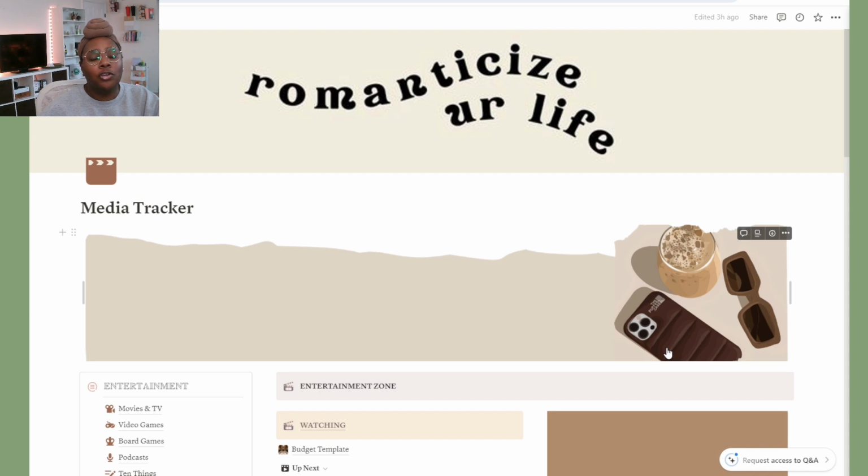So for this media tracker, you are going to see a bit of a theme color confusion here because I am still a work in progress on changing it. I actually purchased this template from Etsy. Personally, with everything that I've had going on, I just did not have the time to build out a full-blown media tracker for myself. So I purchased it. For the girlies who are like, I just don't have time, can you make this for me? I get it, because I am that girl too. Even though I absolutely love creating Notion templates, I was super busy and I wanted to start my media tracker for the beginning of the year.